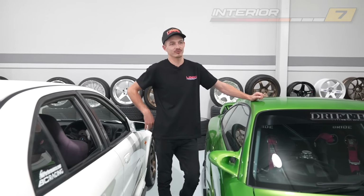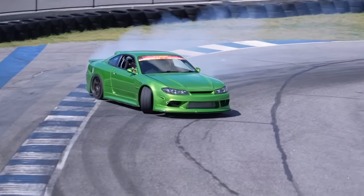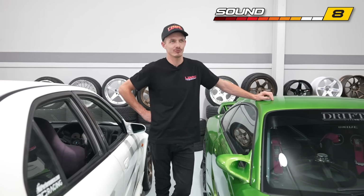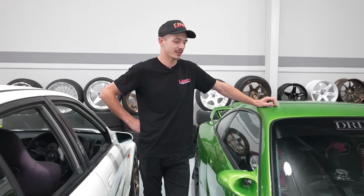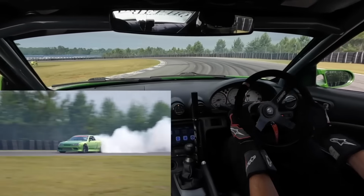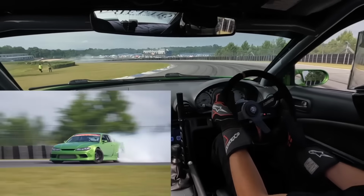Sound, cars sound really good. Probably 8 out of 10 on sound on this one. It's got a really nice SR note. It's not too loud, still got a muffler. Then performance, for how slapped together the engine is, it takes a beating, it makes great power, it's been quite reliable. I would give it an 8 out of 10 for performance.